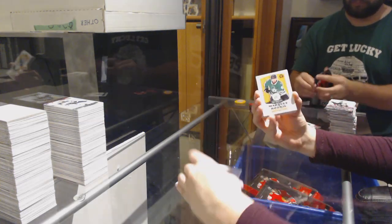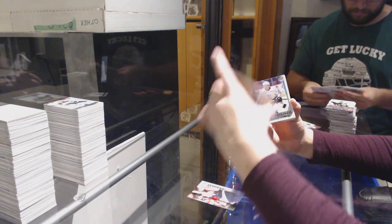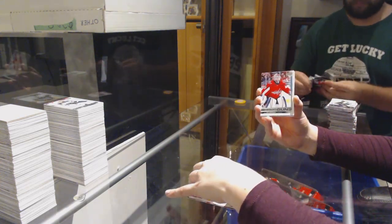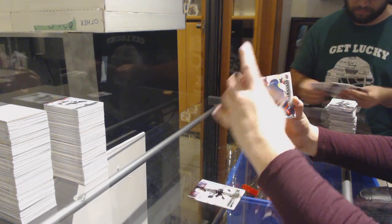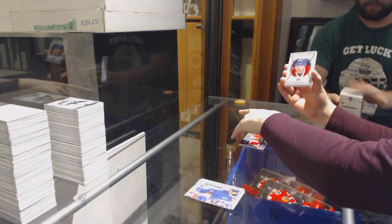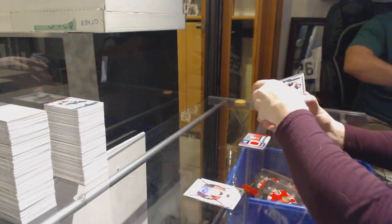Canvas of TJ Oshie for the Capitals. Marquee Rookie Retro Miro Heiskanen for the Dallas Stars. Jaret Anderson-Dolan, LA Kings Young Guns. Young Guns of Ilya Samsonov for the Capitals. Canvas of Jordan Eberle for the Islanders. Noah Juulsen, Montreal Canadiens Portraits.